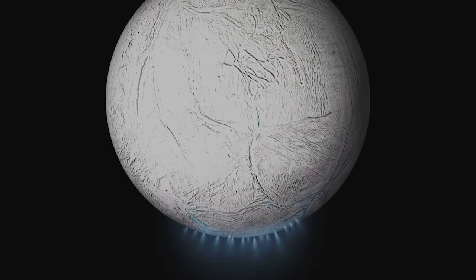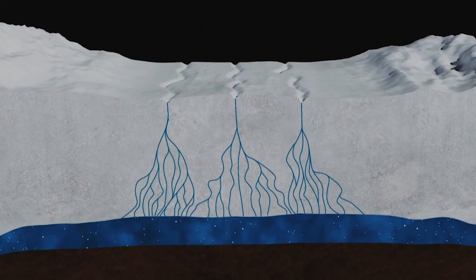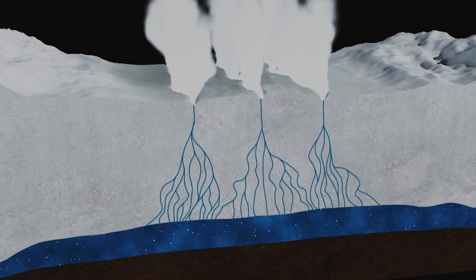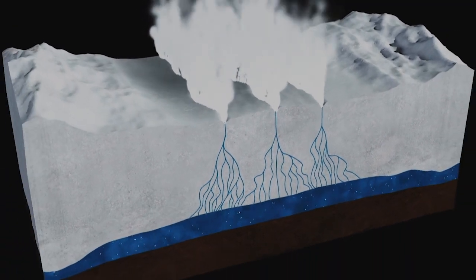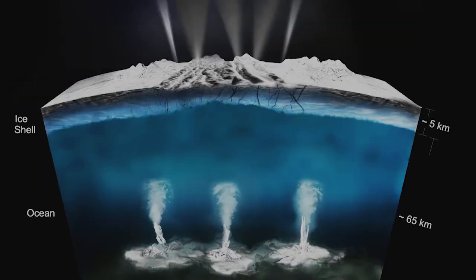First of all, we see plumes. Then we start finding out from the gravity measurements and the imaging that there's an ocean and that it's global. And then there were some measurements by the cosmic dust analyzer that suggested there was hot water being circulated through the rock, the silicon dioxide nanoparticles. This is just the final step that shows that there's molecular hydrogen being produced by these same hydrothermal processes, and that molecular hydrogen has the chemical energy to support microbial systems in the interior ocean.